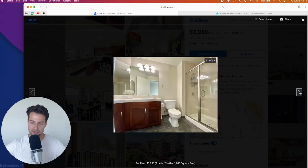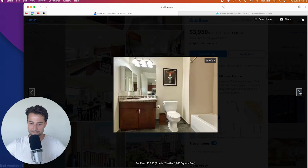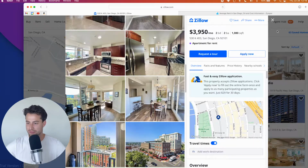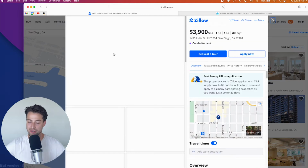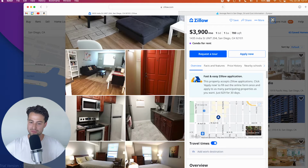And it's just your standard apartment, average. And you do get a washer and dryer, so I like that. Any place that has a washer and dryer is a plus for me. So that's $3,950, 2-bed, 2-bath. Let's try to do one more out in the Little Italy area. Let's do this one. $3,900, 1-bed, 1-bath, 700 square feet.